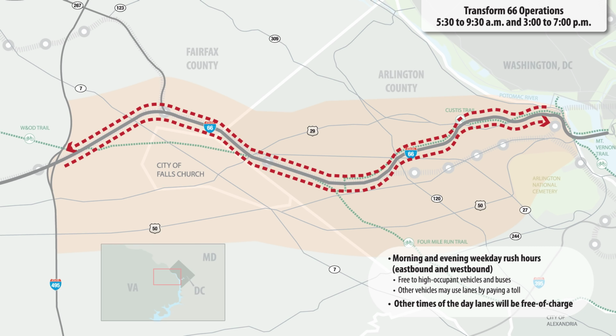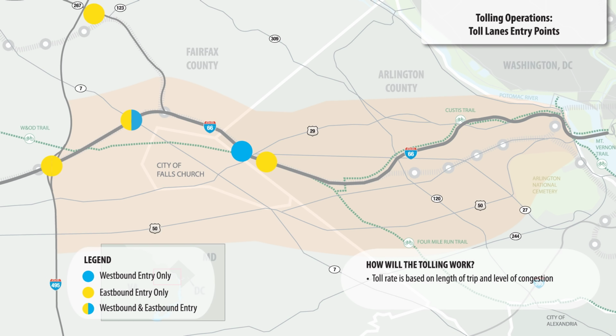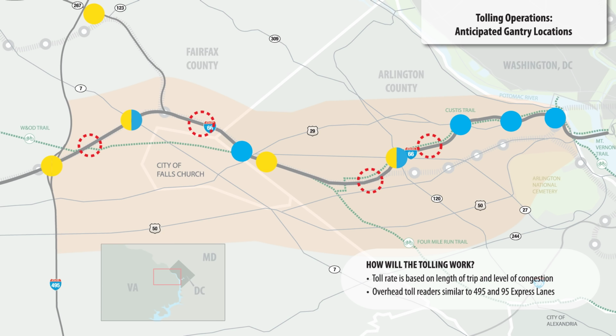Outside of designated periods, the lanes will be free to all traffic, like they are today. Toll rates will vary to keep traffic moving at a reliable speed. At locations where drivers can enter the toll lanes, which include all of the current I-66 entries and exits, the price of the toll will be displayed. The toll operations are supported by overhead toll readers on I-66 in 4 locations. The lanes will be free to vehicles with 3 or more passengers, on-duty law enforcement and emergency vehicles, and buses. All other vehicles will be able to use the lanes by paying the toll.